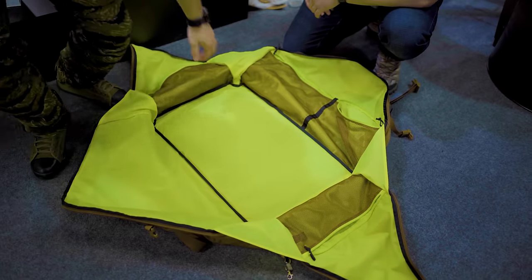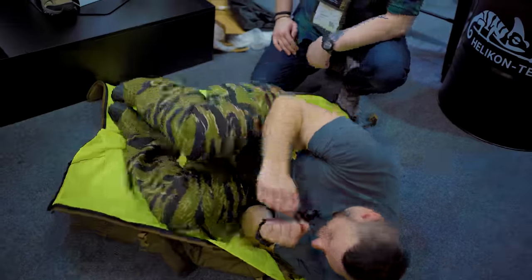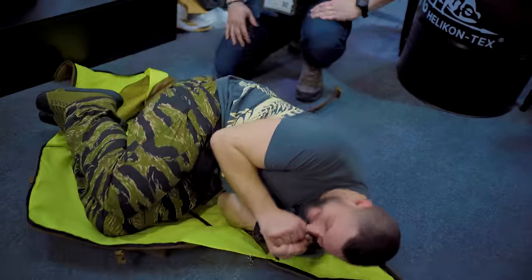Is it big enough to carry a body? Yeah, probably. But you are too big for it.